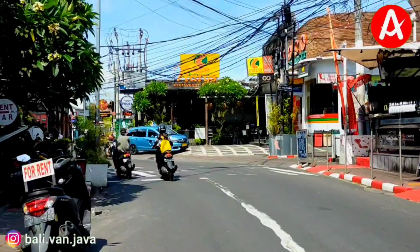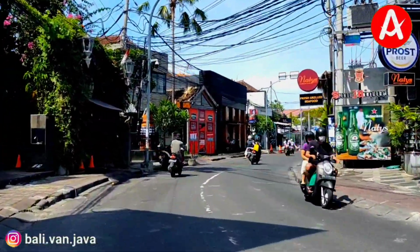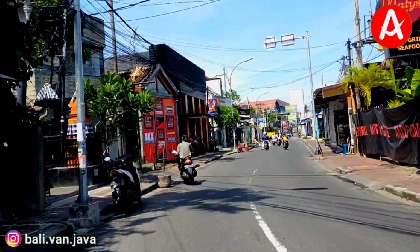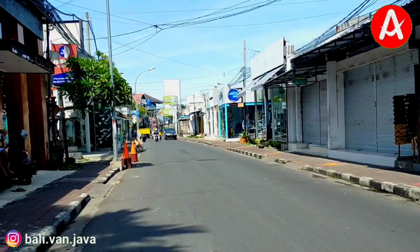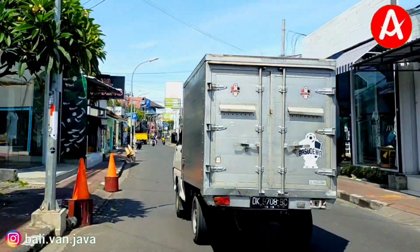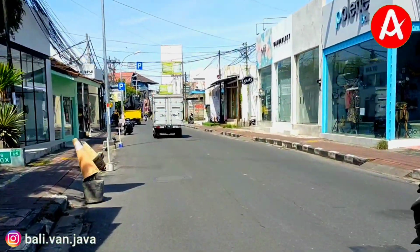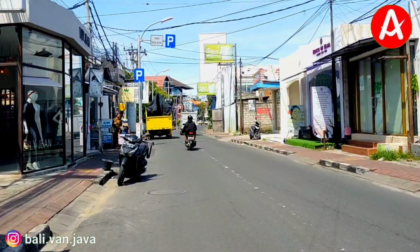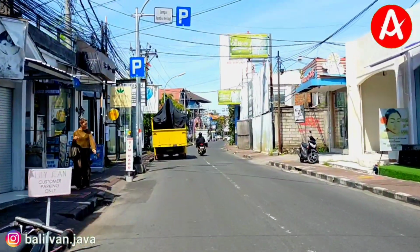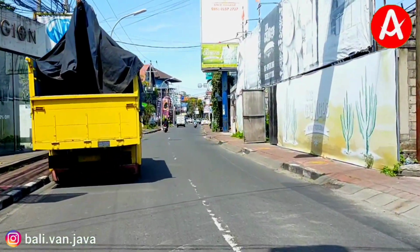Red Carpet bar is on the right side and Lava Vela night bar is on the left side, and beside Lava Vela there is a very famous restaurant we call Bistro restaurant. Okay guys, now we continue driving in Kayu Aya Street. So far we see together there are some shops still closed in this area, but yeah, some shops are also open.